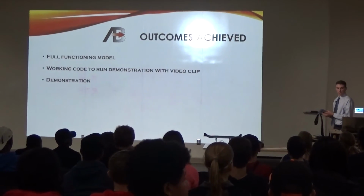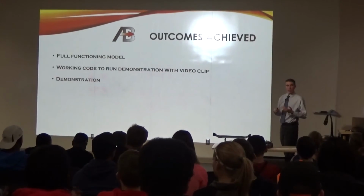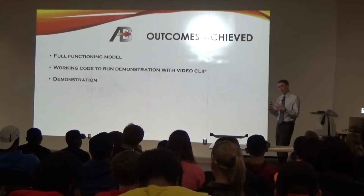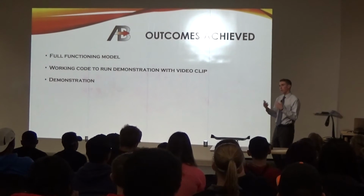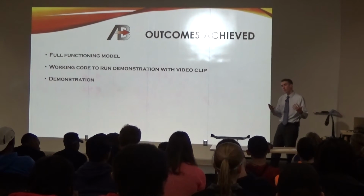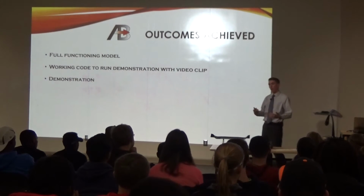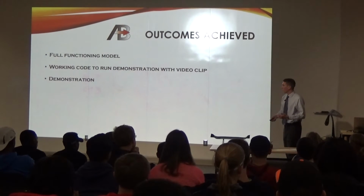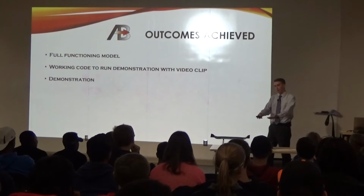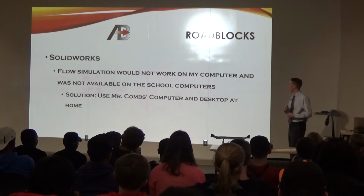This is, for me, a very important part of my project because it's not only the designing of the wing in SolidWorks and printing it, but it was also assembling it and also doing the electrical engineering slash computer science portion of the project, which was to then wire it up to an Arduino board and program that board so that it would move. I came a long way from the beginning of the year not knowing code at all to being able to control the servo motors in this model.